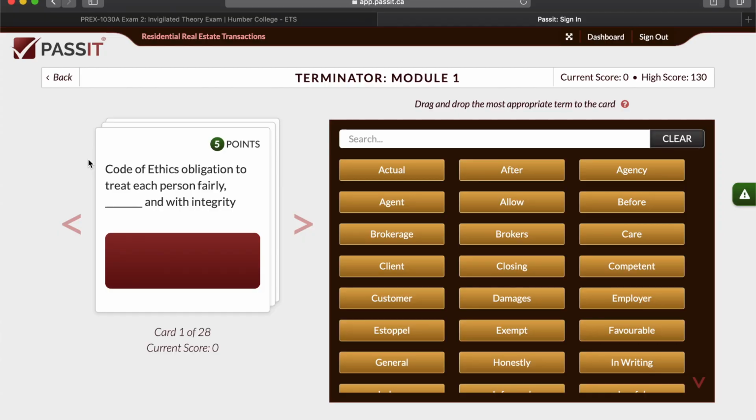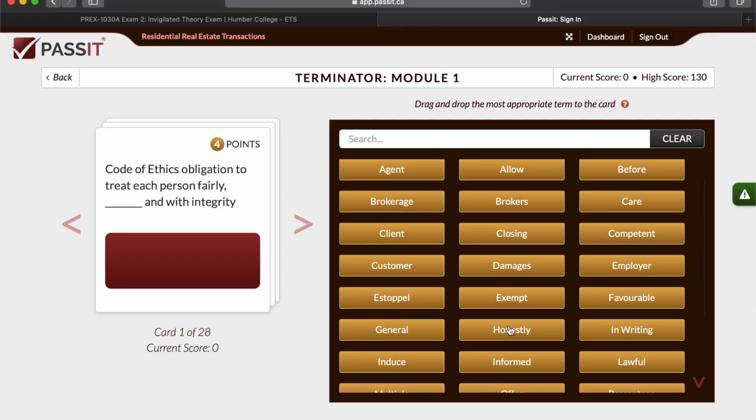Once you click on it, it's kind of like a game. The way I see it, it's like a game show. So it has a definition there. Code of ethics, obligations to treat each person fairly, blank, and with integrity. You pick one of the answers over here, and you can scroll up and down. I think it's competent. And then, oh, see, I was wrong. Code of ethics, obligation to treat each person fairly, honestly.